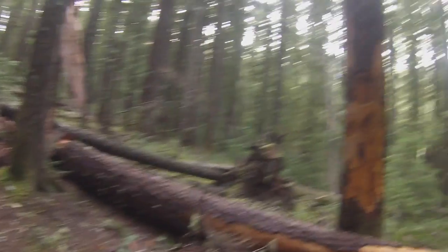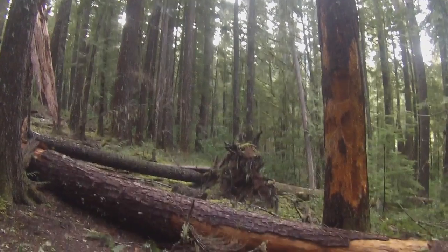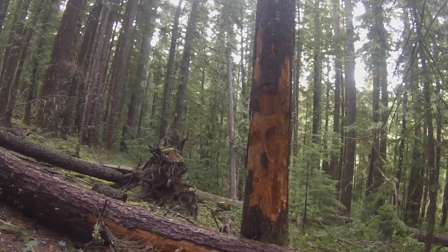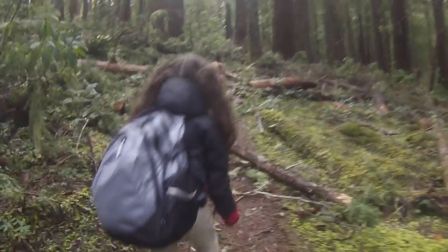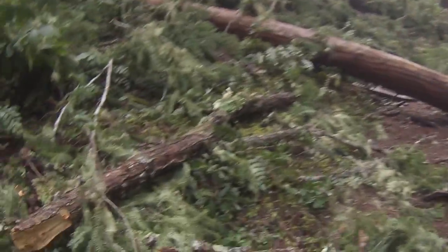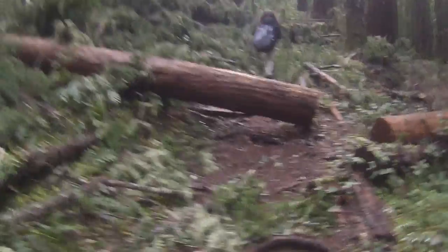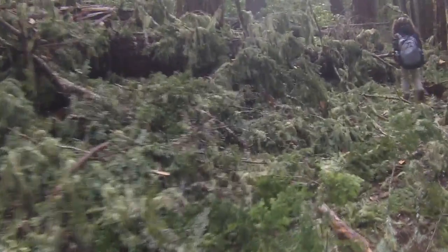Wow, that tree has really been destroyed at the base there. That thing's going to go down at some point. That's a big tree too. Uh-oh, like that one. We've got a lot of downed trees on the trail. Gonna have to go around. Let's get that guy off. Be careful. Wow, this is what happens when a big tree comes down.